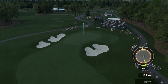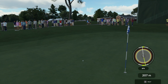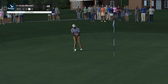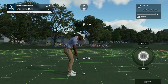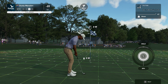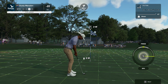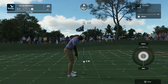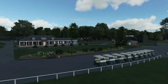Going with a three wood here. Needs this one to kick right. Oh, stop it. What a shot. Just 10 feet to the cup here. Just didn't drop. He's got a par putt here. Let's see if he can make it. Nice line. And that signs off on today's round.